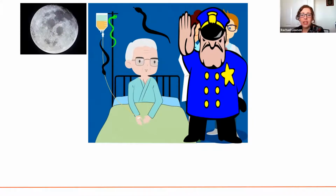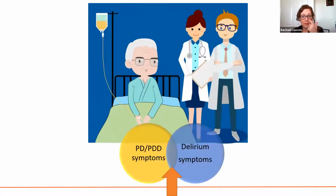Now, you might wonder if this patient had dementia associated with Parkinson's disease, but Grace had a delirium. And unfortunately, delirium isn't always identified in people with Parkinson's disease, and that's because of an overlap in symptoms.